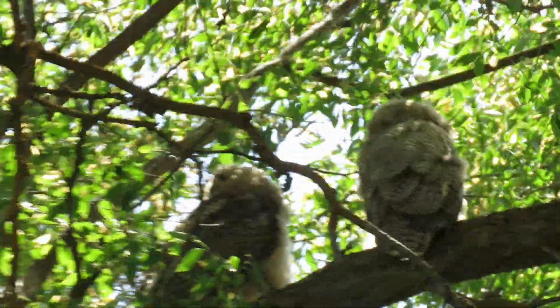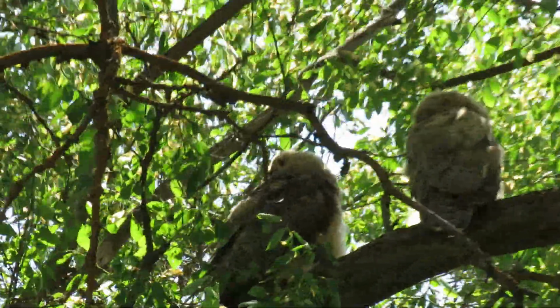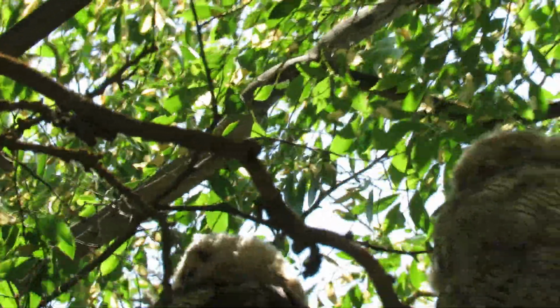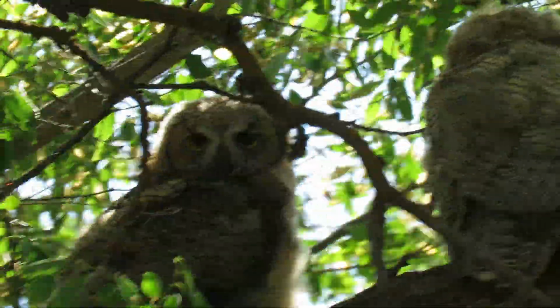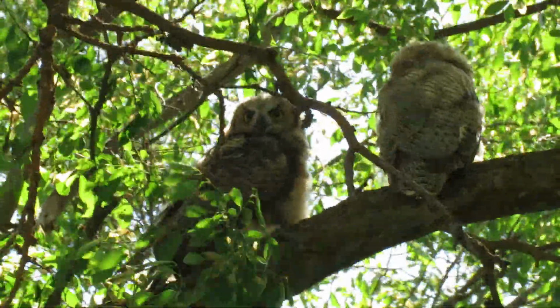These are two juvenile great horned owls, as you can see by how poofy they are. They only recently branched out, and this guy, he's pretty active for it being the daytime. Oh, look at that gorgeous guy.